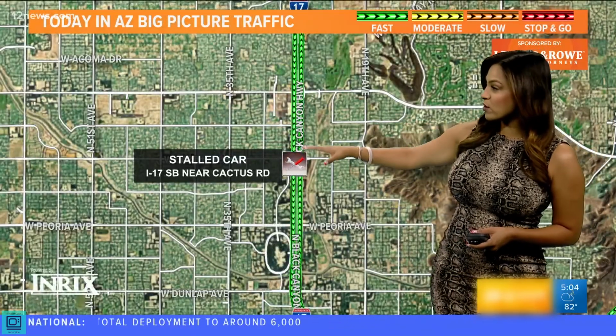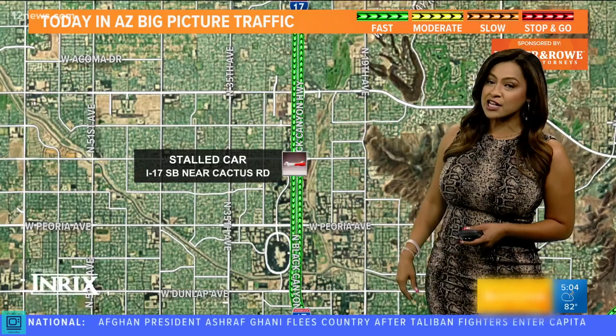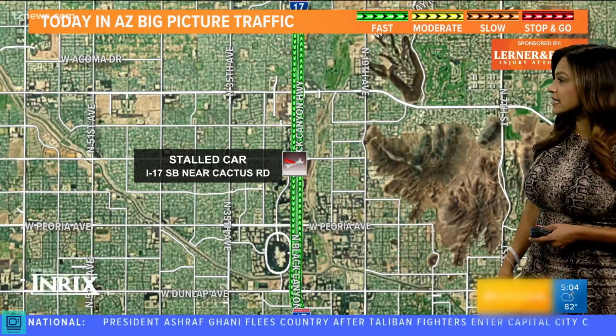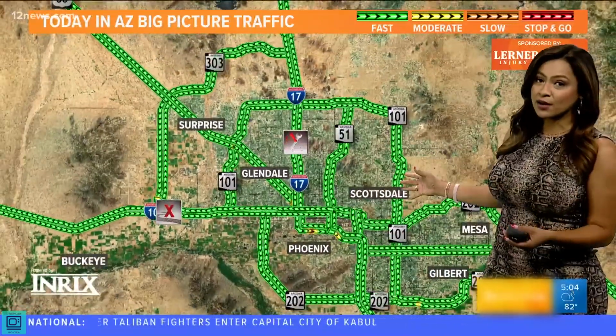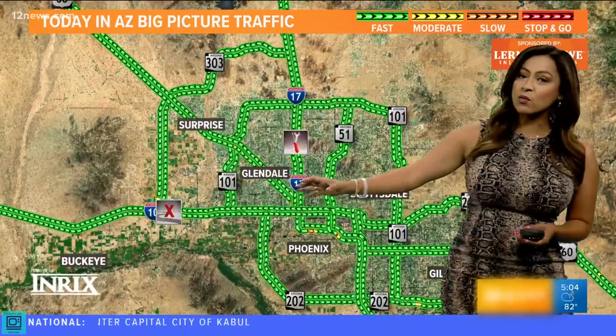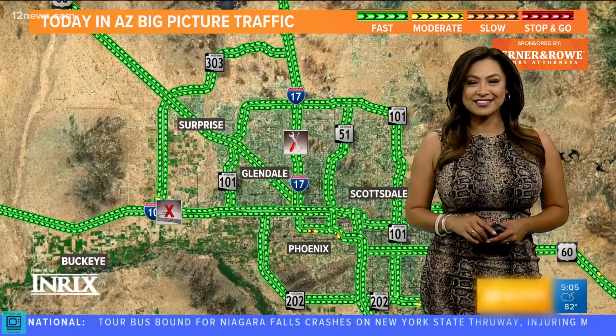We don't see any major traffic as we look at our maps here. We're back to the green zone, so that's some good news. We did see some orange as we were approaching Thunderbird, but right now it looks like we're easing up a little bit, so that's some good news for you this Monday morning. For the rest of the valley, a lot of green in our maps, great driving conditions. We do have one small issue out there in the West Valley. I'll give you the details coming up in my next report.